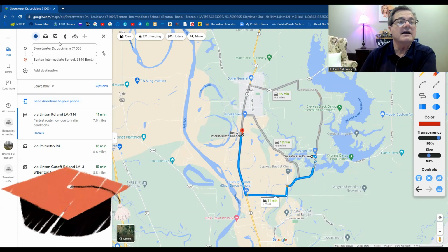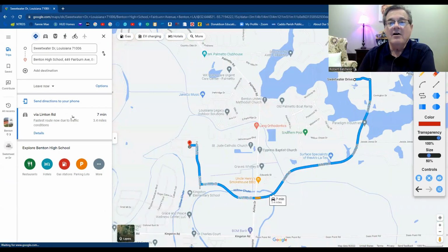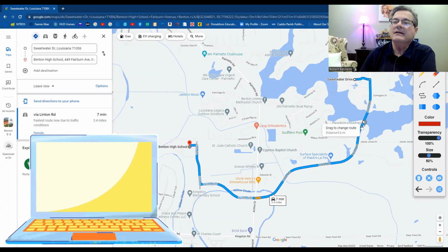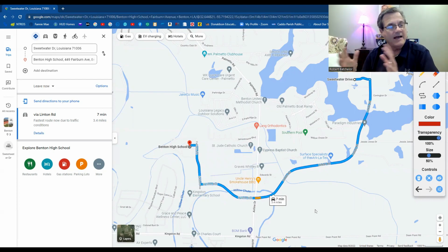All right, so let's look at the high school, Benton High School. I was thinking it's going to be longer, but it's not. It's 7 minutes, 3.5 miles. You're going to be coming down Linton Road, and then you're going to cut across on West Linton Road. That's a short cut path that they put in there to help alleviate the traffic coming out of both the high school and an elementary school that's there. So Benton High School is not far at all, 7 minutes, about 3.5 miles.